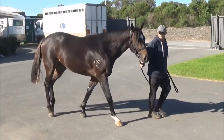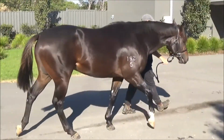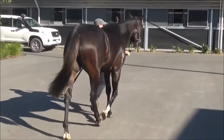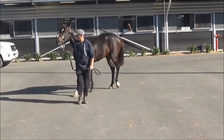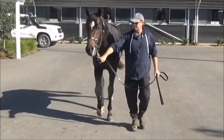To me, he looks like he's 16 hands. Yeah, well, he is. I'll put the measuring stick on to be exact. I should have done that earlier. But anyway, I'm 15.2 to my glasses, and he's well over that, and the other guy's even bigger again. He's always been well balanced front to back, but what I noticed today is he's 16 hands pretty much now, which means he actually looks like a racehorse now. He doesn't look like a big foal.